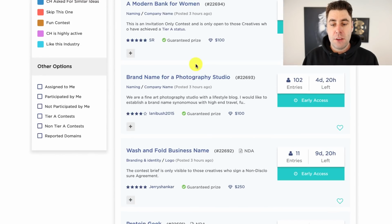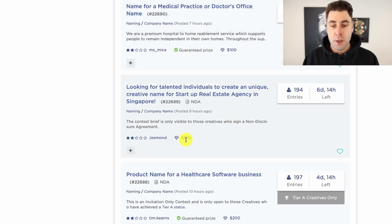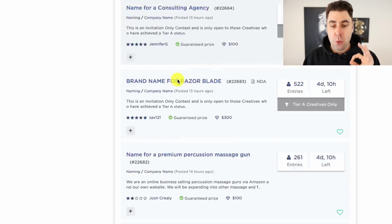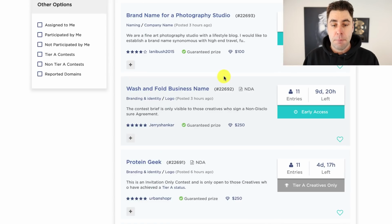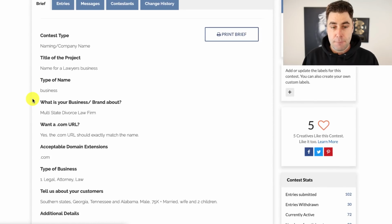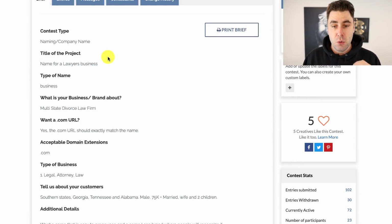And as we scroll down, guys, you can see that a lot of people are offering to pay $250, $100, $200, $200, but there's people that are actually willing to pay $300, like right here, $300 for a name. So if we click on this one right here, which is a name for a lawyer's business, we click on this listing or this post, we go down, it's got all of the information that you need, right?